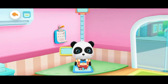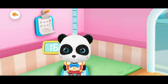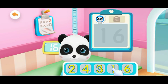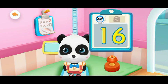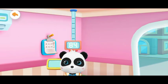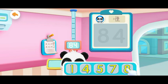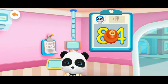Measuring weight and height. Kiki's weight, 16 kilograms. Write the numbers on the board. Yes, you are right. Put the stamp on the number. Kiki's height, 84 centimeters. Write the numbers on the board. Yes, you are right. Put the stamp on the number.